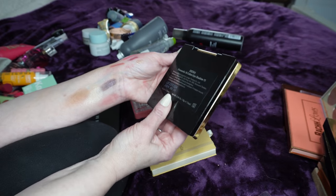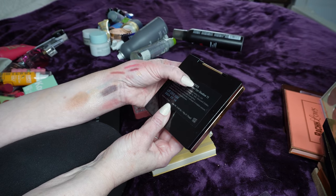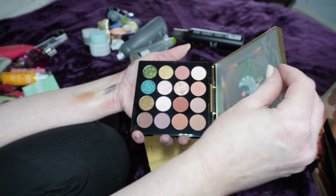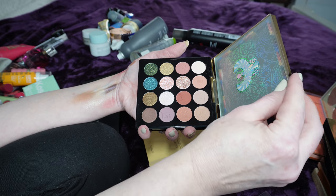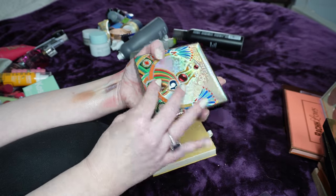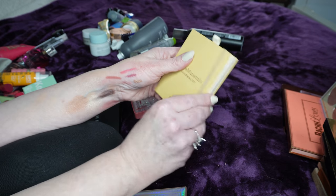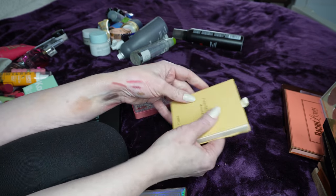This one is from Zeesea. Beautiful palette, the way that it's laid out and everything, but there was much too much glitter in here. I actually haven't even dipped down into the formula of this. I'm just going to pass this on to somebody that can use it because the colors were just off for me. And then this one from Bare Minerals, I love the formula of this, but again, the colors weren't great for me on that one.